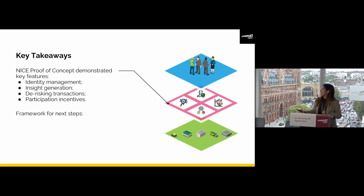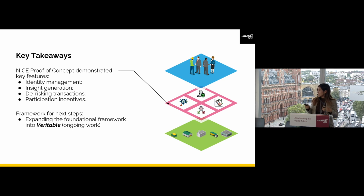Yeah, there he goes. And then ICC, from Nick Davis, he would look into how we disseminate and exploit this even further. And for DC, for Digital Catapult, we're taking this into Veritable, taking all the capabilities that we've learned from this project into building a product offering.